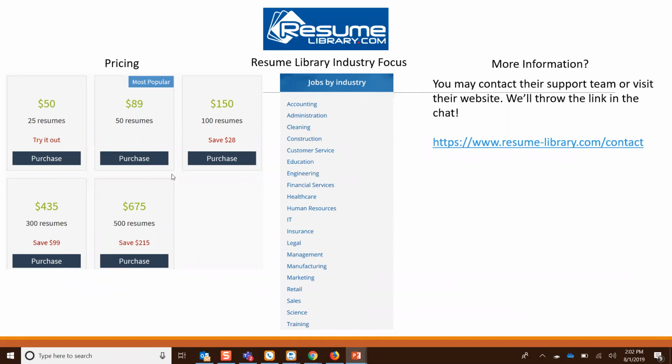Now, there is pricing related to that, and so you would be purchasing credits and the ability to bring in these resumes from ResumeLibrary, but you can do this directly from our platform, and we highlight here just some of the different pricing SKUs for the amount of resumes that you can pull in. They do primarily focus on a few industries here, so we want to highlight those industries that ResumeLibrary touts as having the most qualified resumes for.